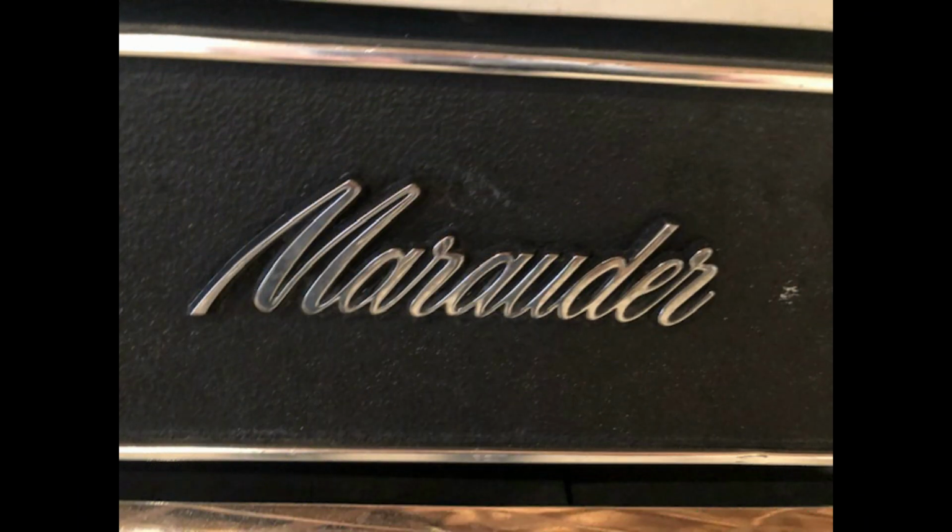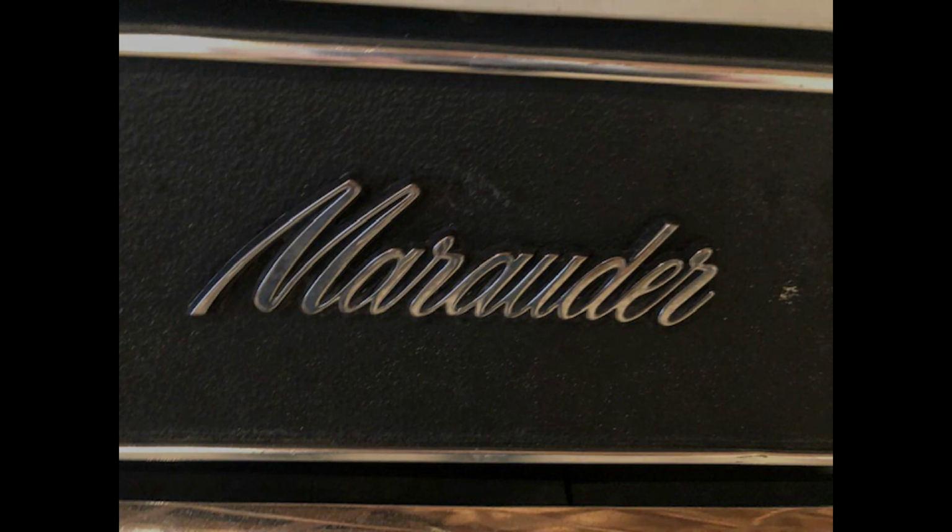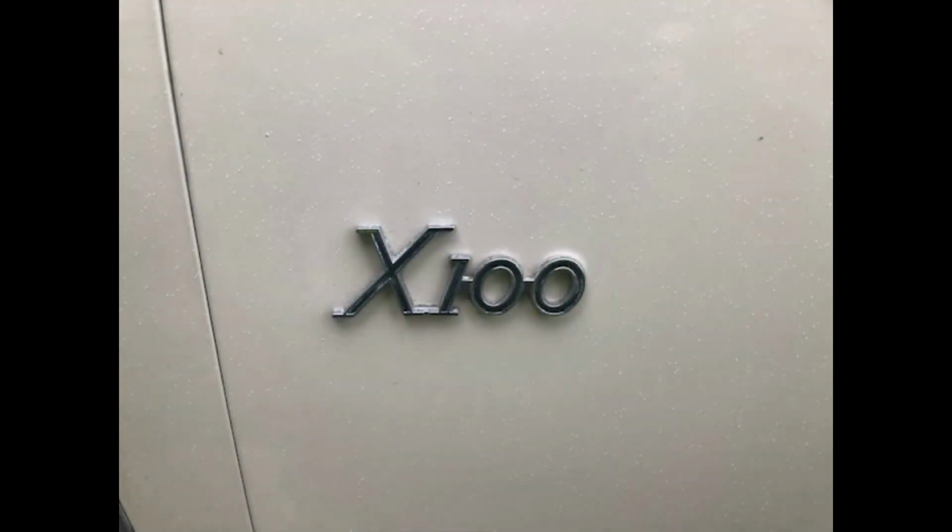My name is Mike O'Hagan, and I'm from Mayville, Michigan, a small town just outside of Detroit, the car capital of the world. I've always loved cars, and when I was 12 years of age, I fell in love with the 69 and 70 Mercury Marauder styling. I knew I would own at least one someday.